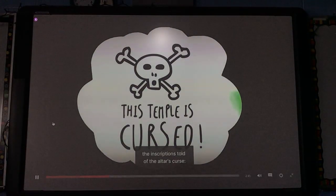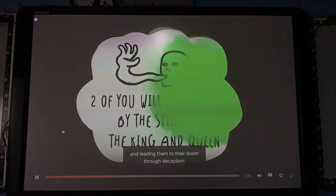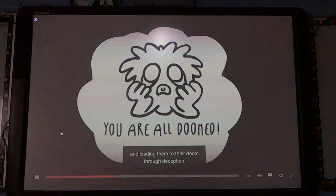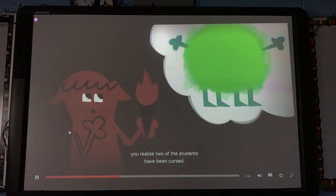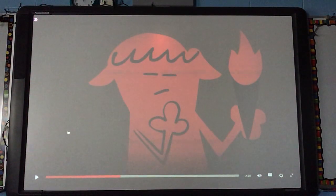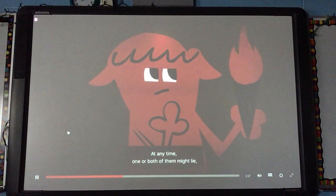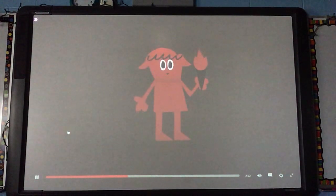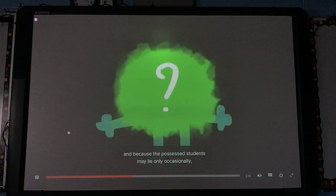The inscriptions told of the altar's curse, the spirits of the city's king and queen possessing intruders and sending them to their doom through deception. Remembering the green smoke, you realize two of the students have been cursed. Nine friends all together, two are cursed. Any time, one or both of them might lie, though they also might tell the truth. You know for sure that the curse didn't get you, but you don't know which students can't be trusted, because the possessed students may lie only occasionally.